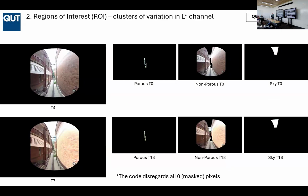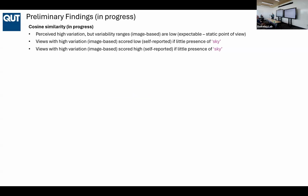However, in the other scene, the one that presents low scores for variability, the variation is still very high, especially for nature. The non-porous, or the buildings, also vary quite significantly, even though people say it doesn't. But the sky varies very, very little. So this is just one example, but what we are seeing is that whenever the sky presents some change is when people are more keen to say this scene is varying or significant.